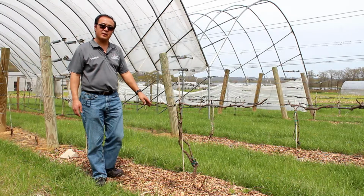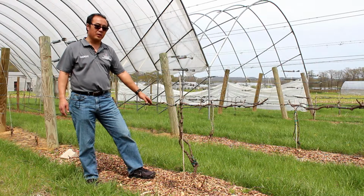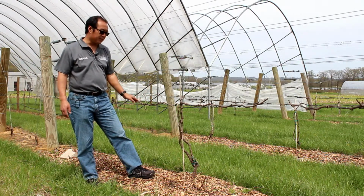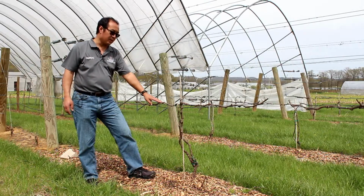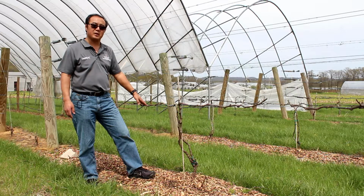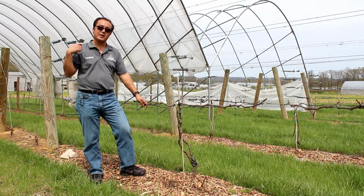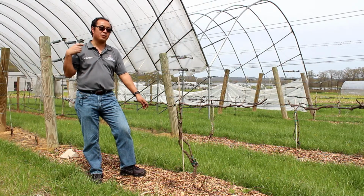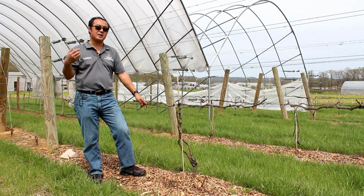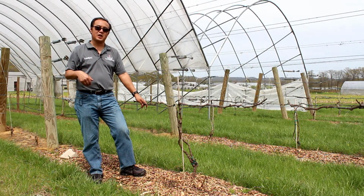The bad news is they're not that cold hardy. As you can tell here, we went through a polar vortex this year. There are also some dead buds already, and we will see how much damage there is. This is why you can see a high tunnel behind us. We planted half of our tender varieties out in the open, and the other half in a high tunnel.